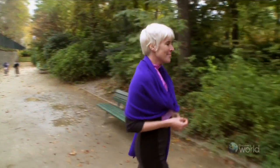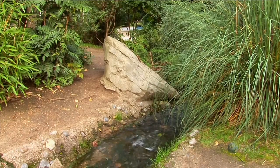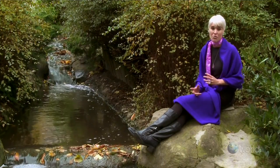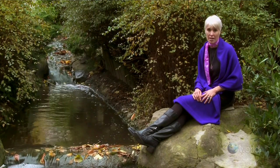It also has a little unknown detail hidden deep in the park. The Bièvre here is the only part of the river that's been cleaned up and rescued and opened back up here in this square, René-le-Gall.